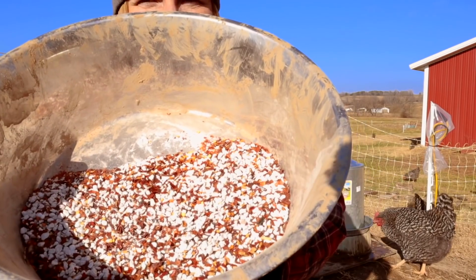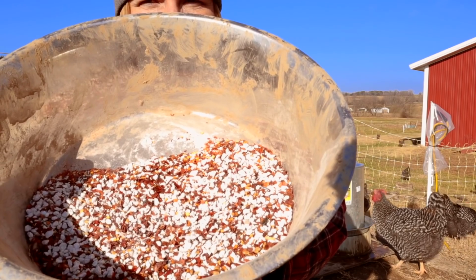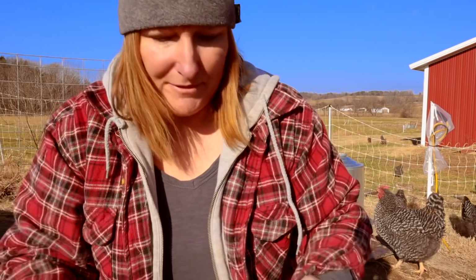Another thing that I have here is grit. It's crushed oyster shells, and I've combined it with red crushed pepper flakes. The pepper flakes are going to help naturally increase the body temperature of the hens, which will also help them to focus less on producing heat for their bodies and more on producing eggs for me. So that's good. In the past, I've used cayenne pepper in their water. I'm going to try the flakes this year and see how that works. I'll let you know.